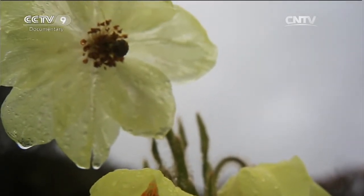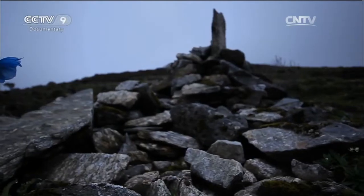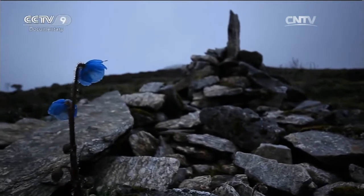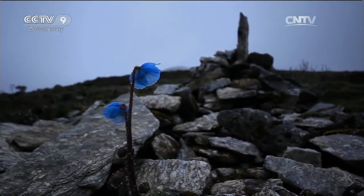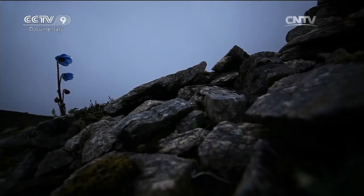This type of plant can't be transplanted or grown artificially. It stands alone in a desolate landscape. Despite appearing vulnerable, it's strong. It can burst into a gorgeous bloom with the smallest touch of melted ice.